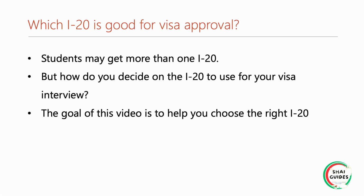Many times, students get more than one admission and therefore more than one I-20. But how do you decide on the I-20 that you should use for your visa interview? You can accept all admissions or even two of them, and then when you arrive in the US after going through security, you can go to a school different from the one whose I-20 you use for the visa interview. All you need to do is to reach out to your designated school official that you want your service records transferred to the other school.